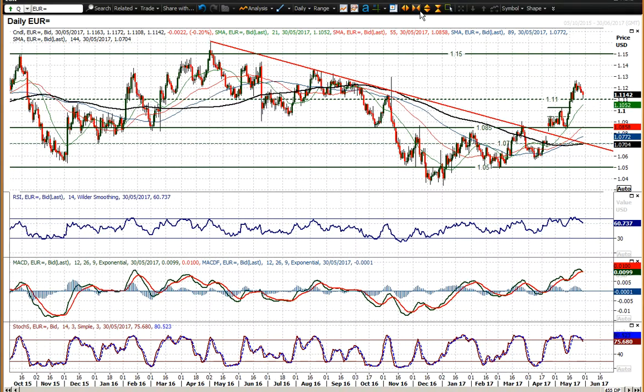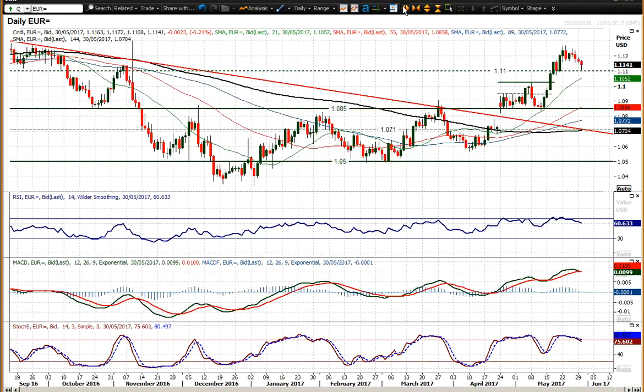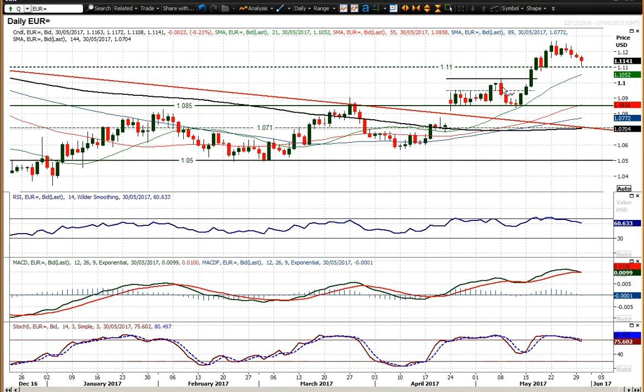The 1.11 figure was, time and time again throughout late 2015 into 2016, a long-term pivot. So having traded above that, you'd say that is your initial support. Then 1.1022 being the old breakout level.